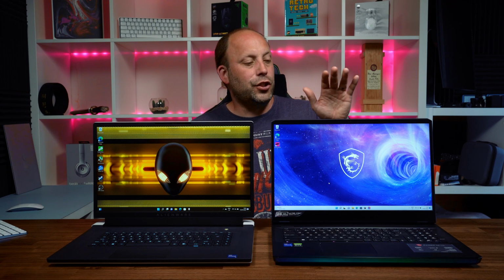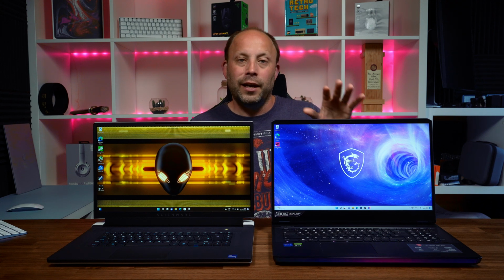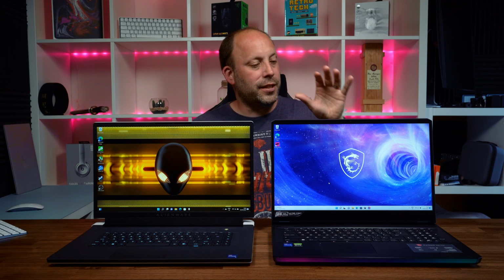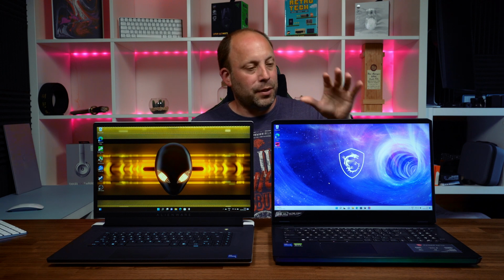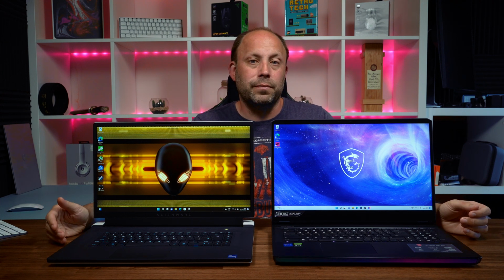And sadly, the G76 doesn't have any Windows Hello facial or fingerprint readers, and on a laptop of this price range, I think this is a real miss by MSI, because most customers paying this much money would like that kind of experience. Okay, let's power these machines down, crack them open and look at the internals.